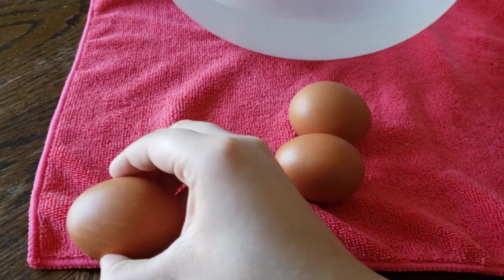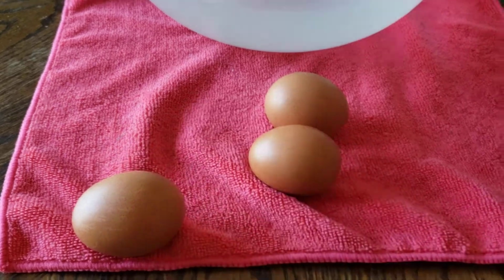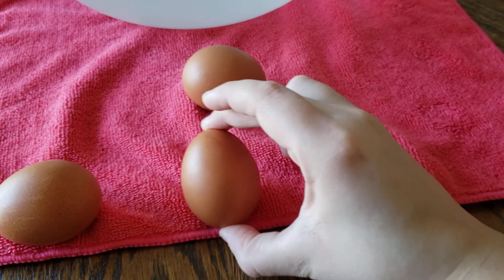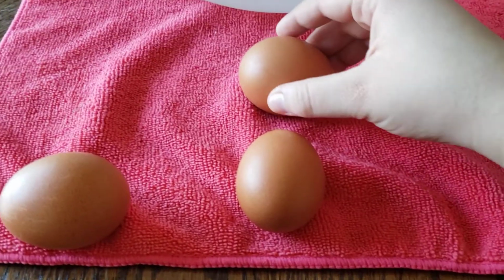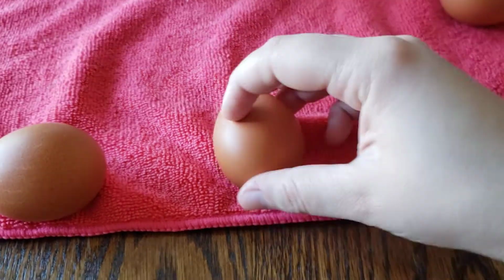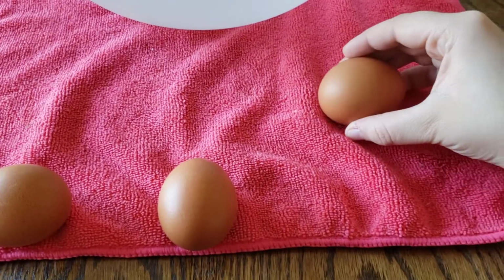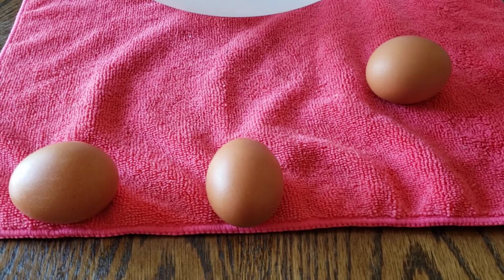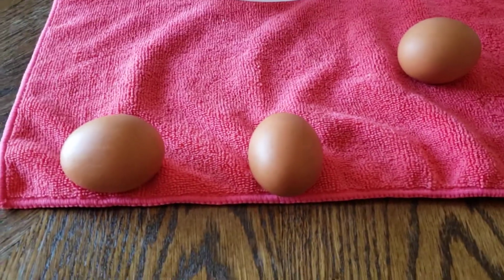They're either going to sink to the very bottom and lay on their side, or they're going to sink to the bottom and stand up in one way or another. On the bottom, there we are. Or they're going to float towards the top. And each of these reactions is for a different scientific reason.